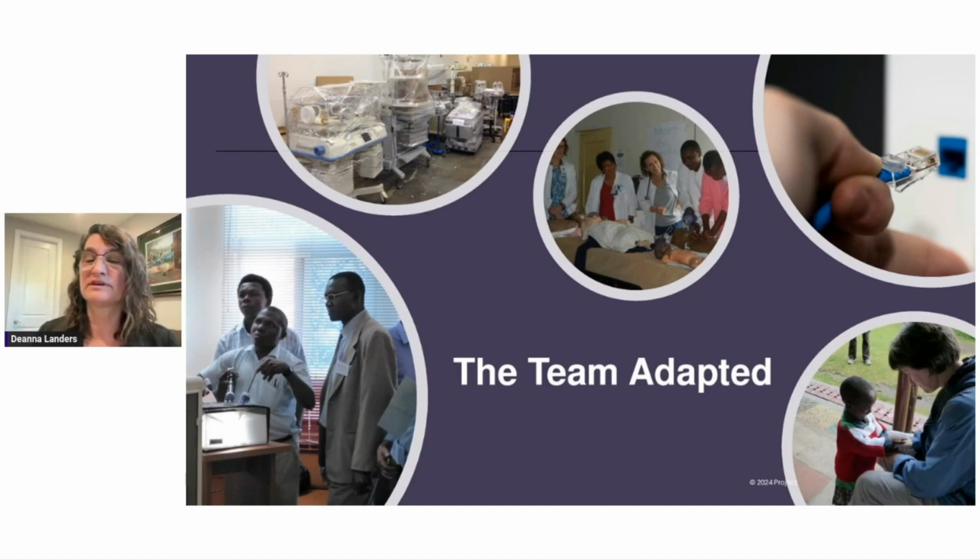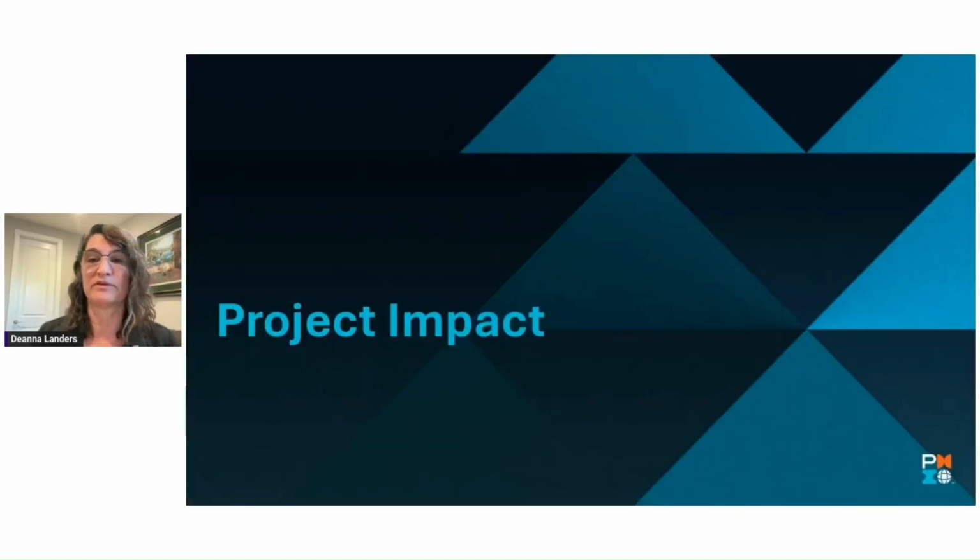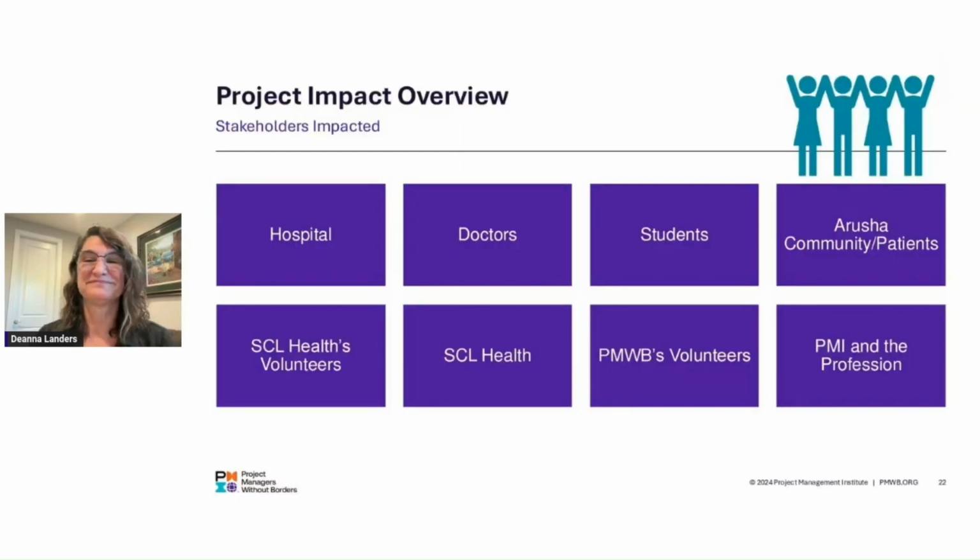You look at all the teams on this slide, and so much of what we talked about was accomplished, and they could feel really good about it from all of those perspectives. But what was the true impact? We're going to talk about the actual impact that the project had on the various stakeholders. Those stakeholders are shown here, and there are 8 of them. And the last 2 are what I'm going to talk about now. I've got a slide for each of the others, but those last 2 are things that people don't tend to talk about. The project managers that were volunteering, they weren't even on site.